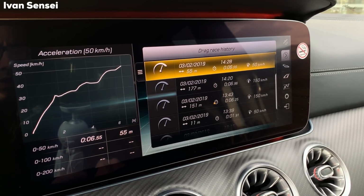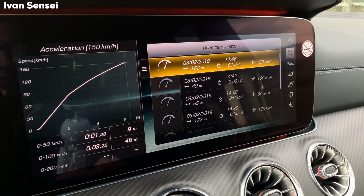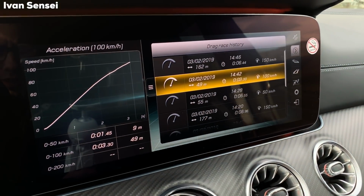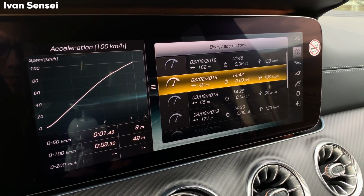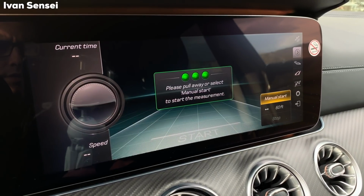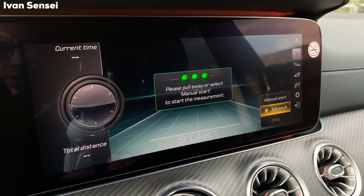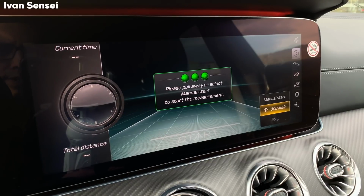Actually, I'm seeing the drag race history first here. So yeah, this was actually 3.3. Check it out, on the winter tires. So this is just crazy. All right, so you have a quarter mile here, which you can set, and also acceleration, manual start, or to 300 kilometers, which yeah, is insane.